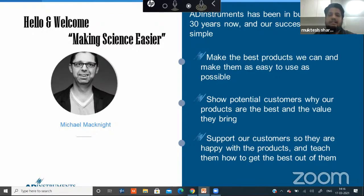Michael McKnight, the managing director of the company, had a project of making a data acquisition system for his father, who is a physiologist. When his father used to take classes 30 years back, he told his son that they faced some problems while giving innovative lectures to the students. So at that particular time, this science and this lecture came to us.